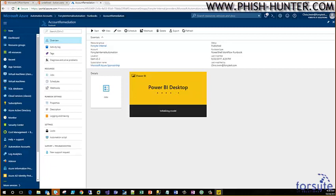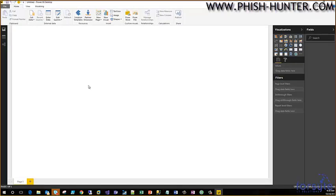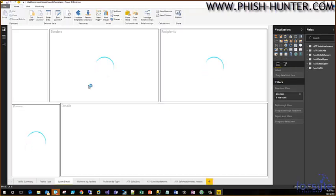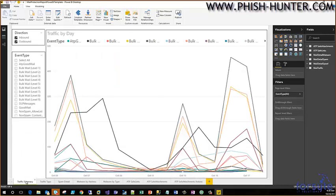And the last thing I want to show you is the Power BI component. So I've got this loaded up in Power BI Desktop. We're going to go ahead and open up Mail Protection here. What we're doing here is we're pulling information out of Office 365. This can be published to the web. You can keep it on your desktop. If you publish it out to the web, you can share it amongst your teams. It makes it very, very easy to do if you guys have used Power BI.